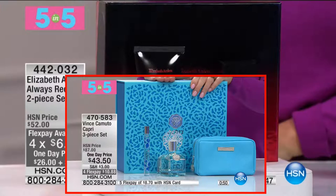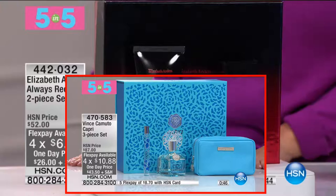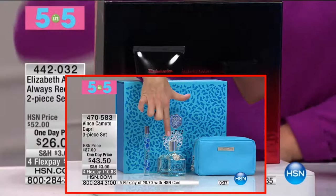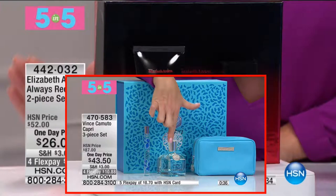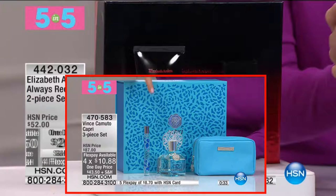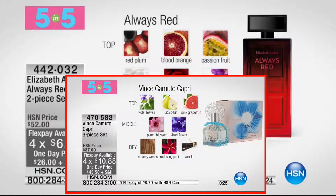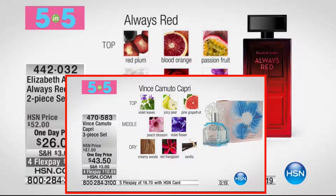You may have seen out in retail before the holiday seasons at $87. Not today. While they last, you are receiving the 3.4 ounce of the Capri Eau de Parfum and that beautiful signature logo and a fabulous bottle here. You're also receiving the pencil spray, and you're going to get a Vince Camuto cosmetic bag at a one-day-only price while they last at $43.50, and that's also available with 4 monthly flex payments. So how about that? $10.88.